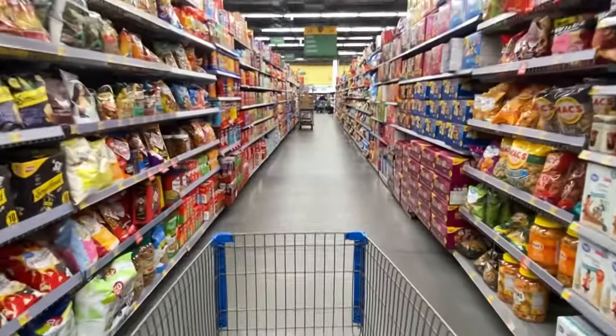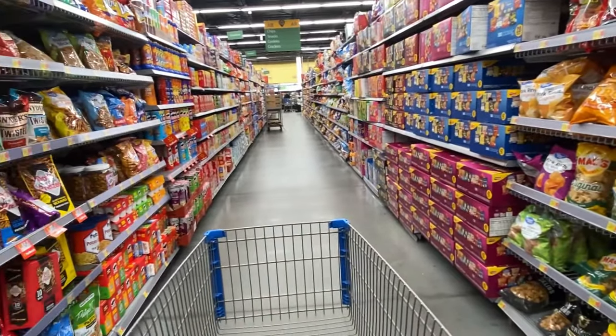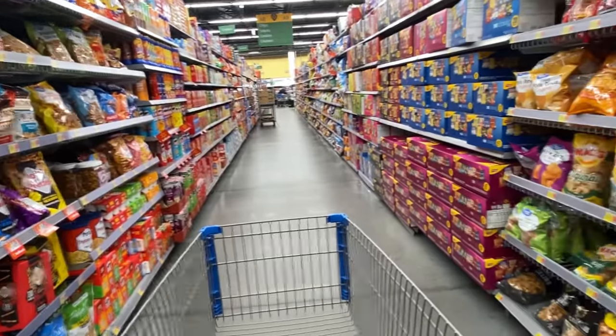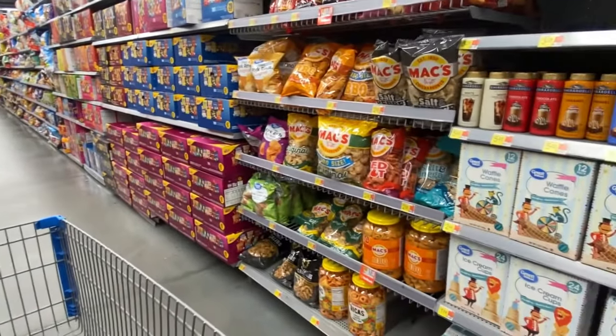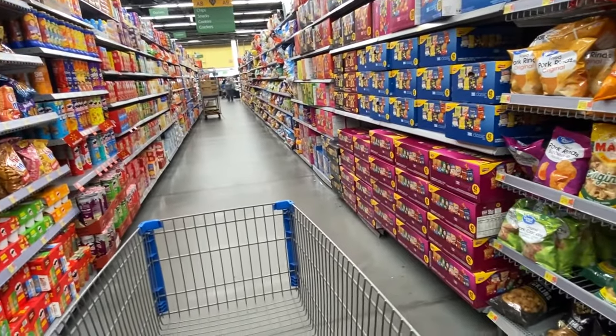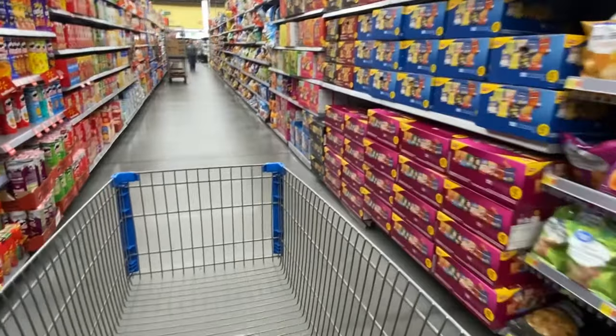And see, when I come into smaller stores, I can actually go down every lane because it doesn't take me that long in the store. If I do that in the super center, I will be there for hours. So y'all be looking at a video that's probably 30 minutes long that I've been in this store for over an hour. But the snack aisle looks really good.